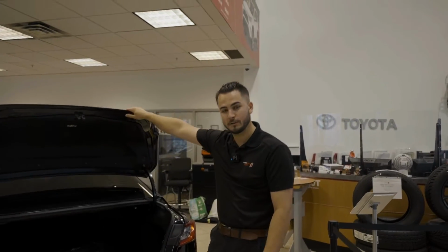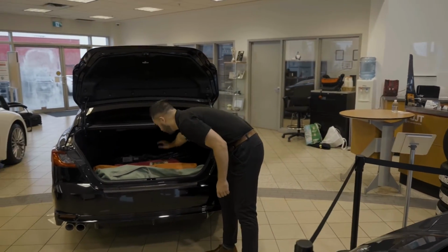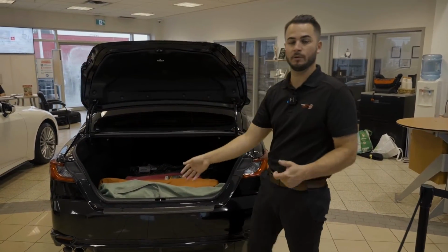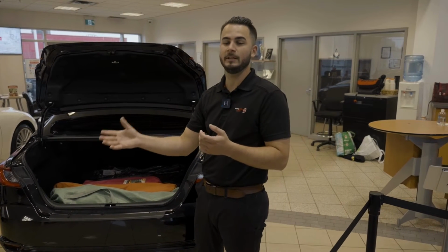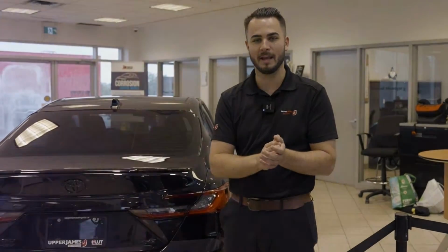Now we have some lawn chairs put in here, two big ones, a little small one. However, you can still see how far back this trunk actually goes. So if you're gonna use it for groceries, going to the beach, transporting anything, you're definitely still gonna have a lot of space in the new design for a Toyota Camry. Now let's go take a closer look on the inside of the 2025 Toyota Camry.